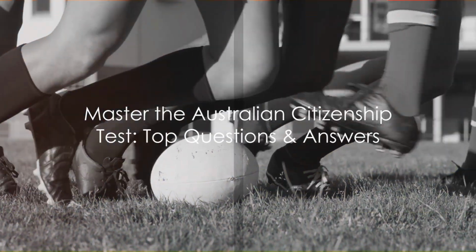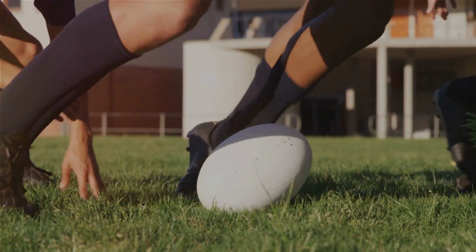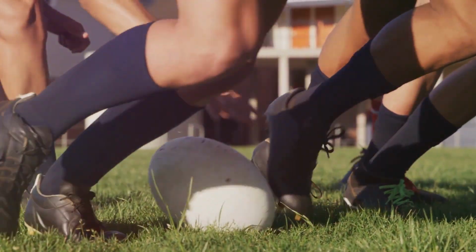Did you know that Sir Edmund Barton was Australia's first Prime Minister? Keep these facts in mind, they might just come up on your test.